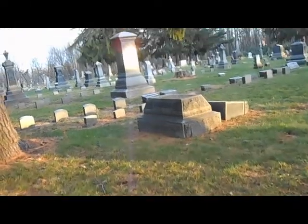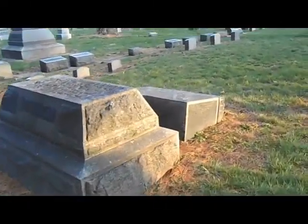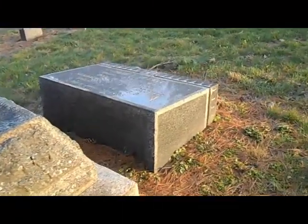Look, here's another quite large monument. Oh, what a shame, yes.